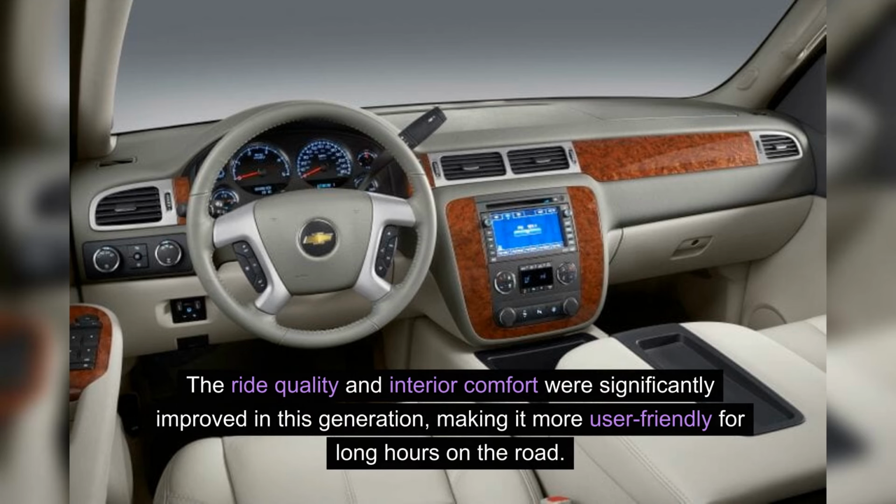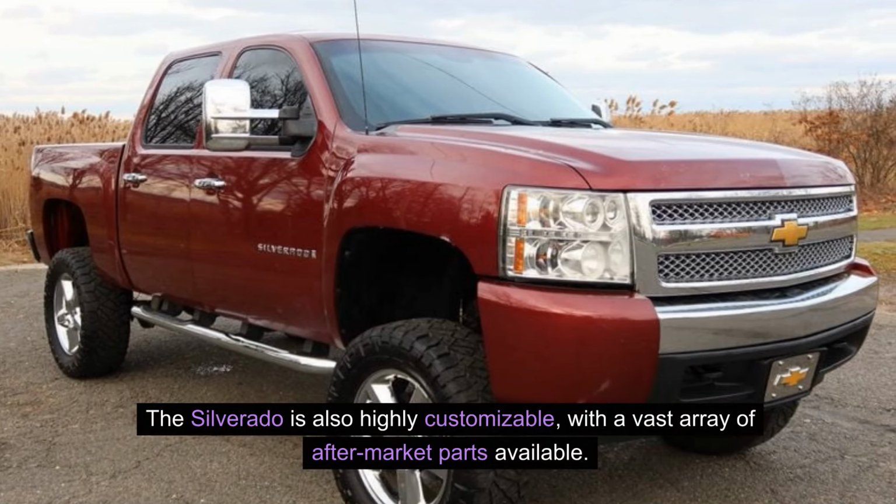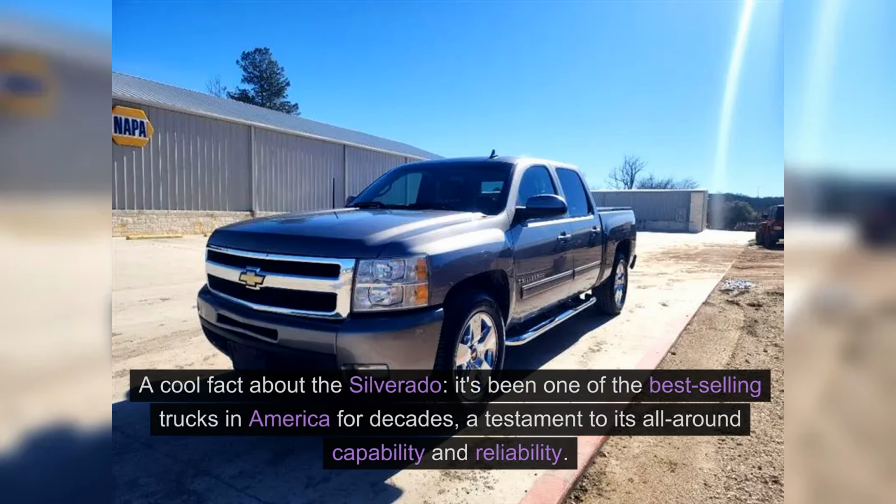The Silverado offers a range of cab and bed configurations, making it adaptable to various needs. The ride quality and interior comfort were significantly improved in this generation, making it more user-friendly for long hours on the road. The Silverado is also highly customizable, with a vast array of aftermarket parts available. A cool fact about the Silverado, it's been one of the best-selling trucks in America for decades, a testament to its all-around capability and reliability.